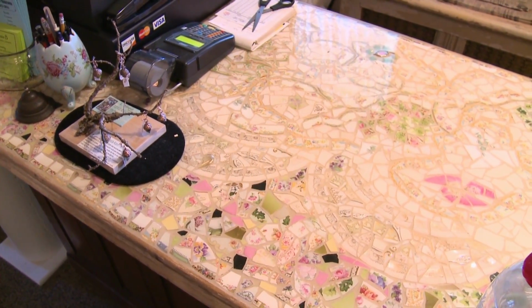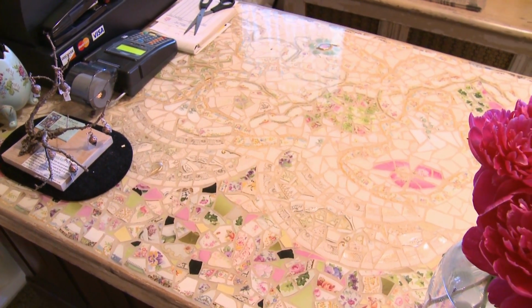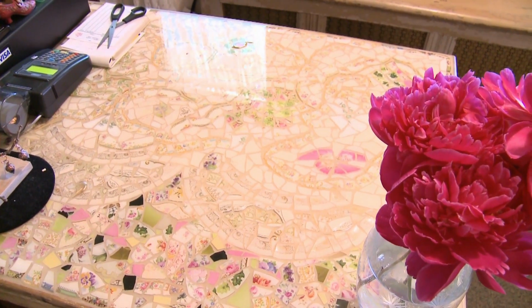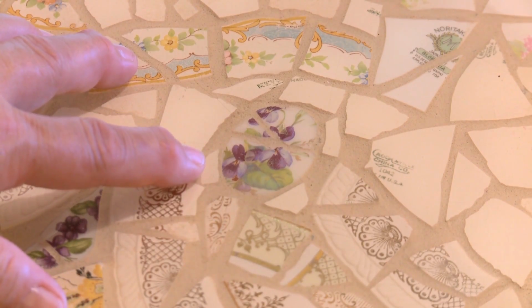My cash counter here is an old desk, and we made a new top for it, and I did a china mosaic on it. These are just old china dishes that were part of the dishes that we used for our wedding reception, as well as some family pieces, including a brooch that was my mother's.